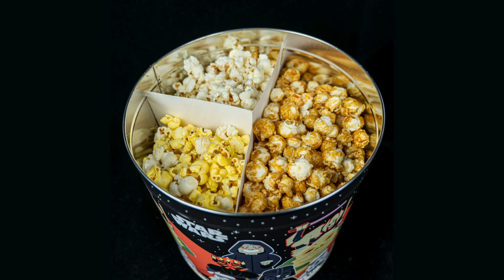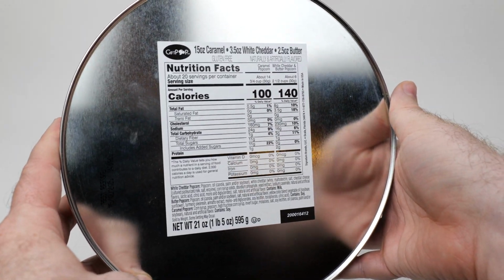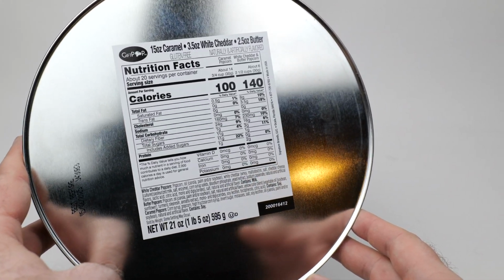This was an exclusive at Walmart, I believe. In fact, let's see here. You can look at the bottom there. It says Gift Pop. It's got the nutrition information and whatnot.